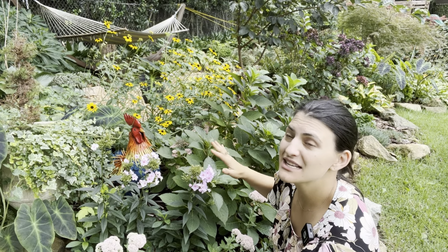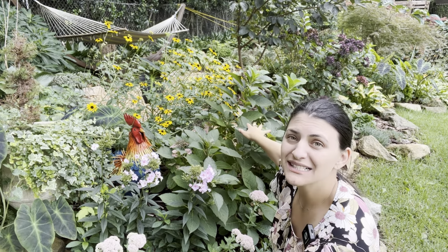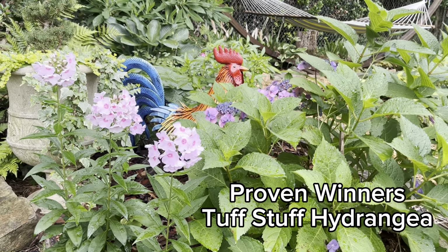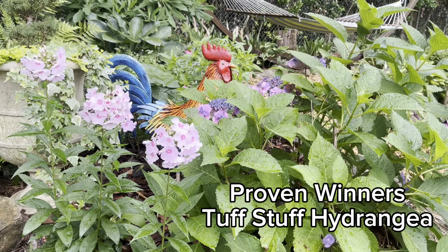But let me show you this bed right here. In the springtime, this is my middle layer. This is a tough stuff hydrangea and it blooms absolutely beautifully. Right now it's not blooming, but that's okay because my middle layer is this Rudbeckia right here that starts blooming in the summertime, really picks up the slack for the hydrangea in the summer.